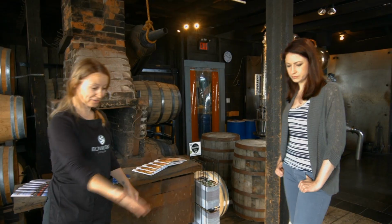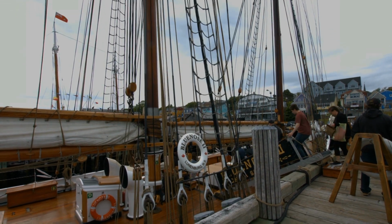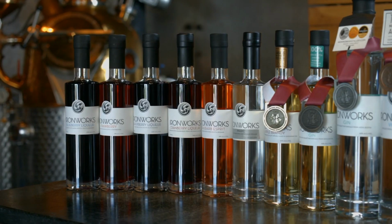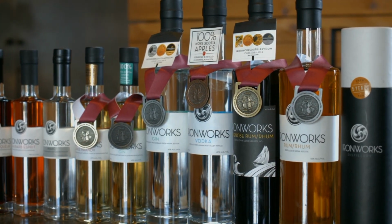And as you can see, the original floors. Here you can see all the burn marks, things like that. And they worked on a few ships that you might have known of, the Bluenose 2, and the Bounty, and many, many more. So it was a very busy port here. Lynn and Pierre found this awesome building, and in 2010, they opened the doors and they had a vodka, cranberry liqueur, a pear eau de vie, and an apple brandy. And from there on, you can see that they have quite a line right now.